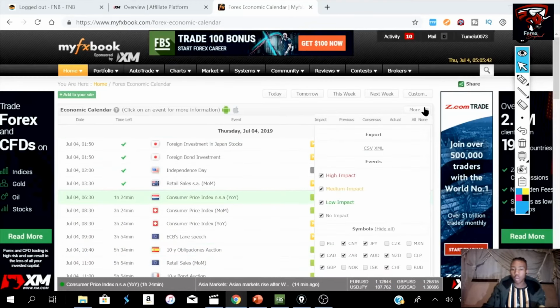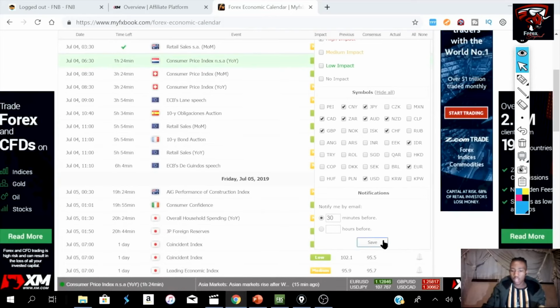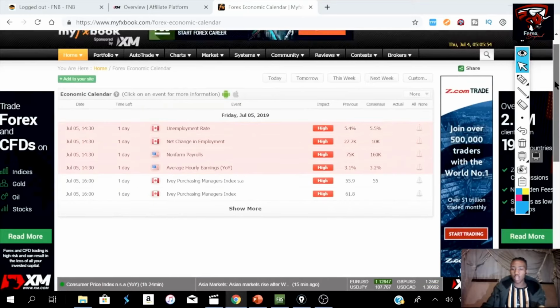And when you get to this more option, you must remove the medium, the low, and the no impact at all to only have what is so-called high impact news. Now you scroll down and save. And as you save, you only see what is so-called high impact news. As you can see here, now we have a cleaner view of your news impact, and then you're able to trade your news easily, and you can plan your trades being a fundamental trader.